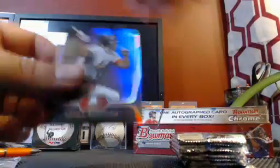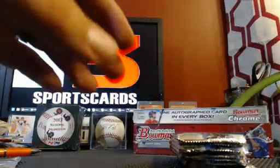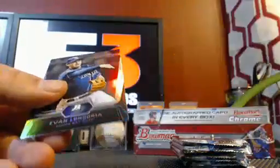Dummy and Lance Berkman. Yeah, it is. It's a sharp look. Oh, no, man. You don't see many of those like that. Josh Johnson, John Lamb, Jesus Montero rookie card, dummy, Mark Teixeira, Evan Longoria.